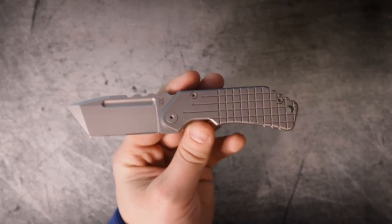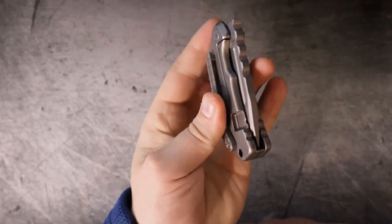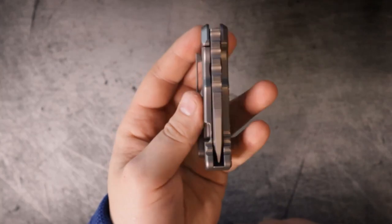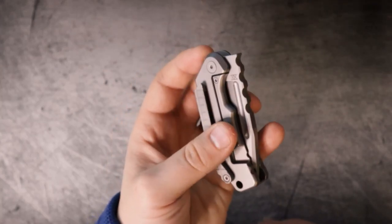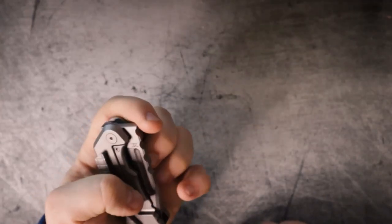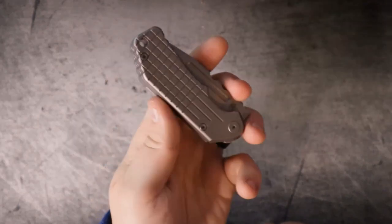This knife is very well built. There's no sharp edges that shouldn't be sharp. As far as the centering, it is bang on, but then again, there's no room on either side of that blade for it to not be bang on. But you could tell if it wasn't because it would rub against the blade, and it really doesn't rub against the blade. Not sure what I was doing there.